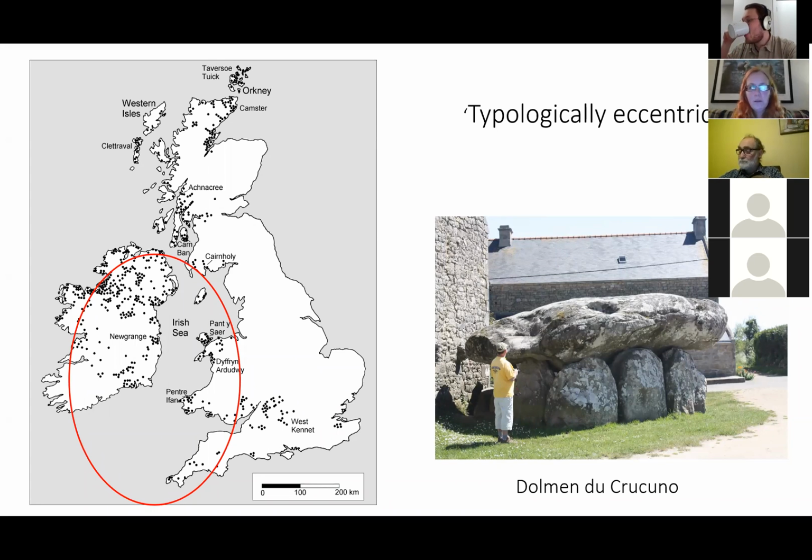There are also a few down in Cornwall and just a couple down in the Medway area. So they're not found everywhere. They're predominantly a Western British phenomenon, a lot of them in Ireland, but they don't fit in with this other style of monument construction that is found much more widely and much more prolifically elsewhere in Britain and in Ireland. And those are the dots that don't make it into the red circle on that map.